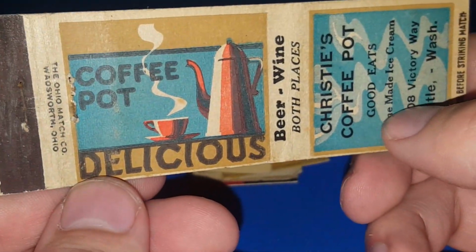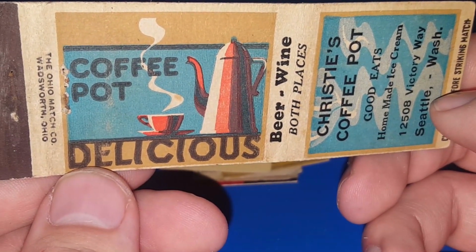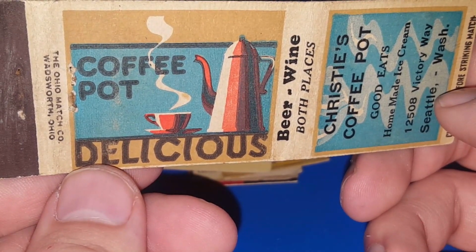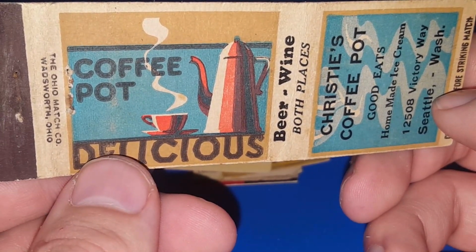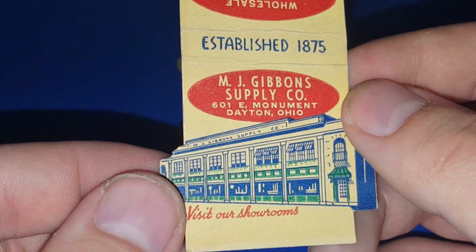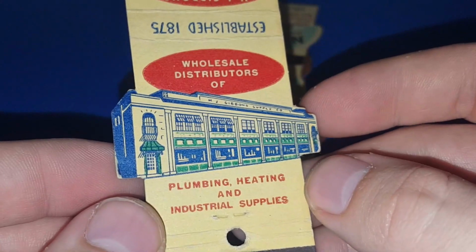This one is for Coffee Pot Delicious. This reminds me of a repro ad for coffee that I saw at a Goodwill out in Pennsylvania. It was a good price at $6.99 framed, but I knew it was reproduction. But I do like this. I can see that being framed in one of those floating frames with a bunch of other matchbooks. This one is for MJ Gibbons Supply Company. Visit our showrooms. Very awesome.